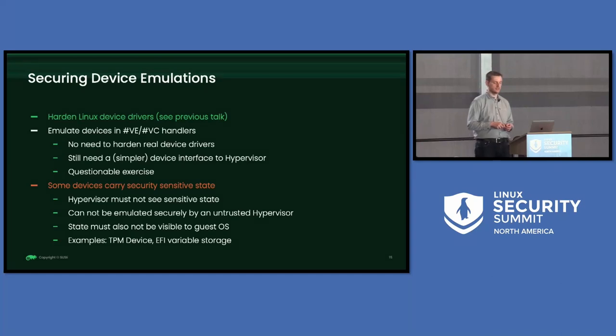And the most problematic things are actually devices that carry security-sensitive state, because those devices cannot be emulated by the hypervisor when the hypervisor is untrusted. Even when the Linux device driver is hardened and secure against any attacks from the device, still the state of the device lives in the host, which is untrusted. So this cannot be secure in a confidential computing environment. And also the security capabilities of those devices usually live on the fact that the guest OS cannot access the device state. So we need a way to protect the state of security-sensitive devices from the guest OS and from the hypervisor. Example devices are a TPM device, but also an EFI variable store, for example.